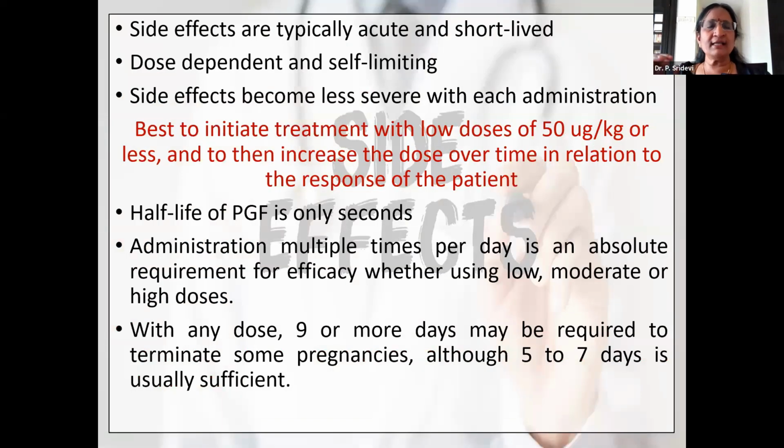Now, as I told you, don't worry, we have given PG to thousands of dogs. Absolutely, till now there is no lethal effect at all. We have never seen a death, because the most important thing is you need to follow the protocol. And though there are side effects, these side effects are only transient and short-lived. And they're dose dependent side effects.